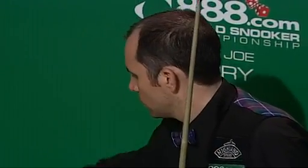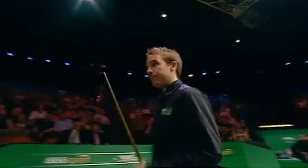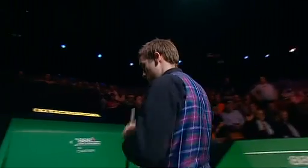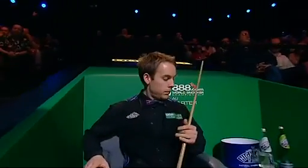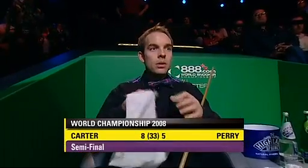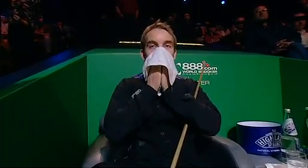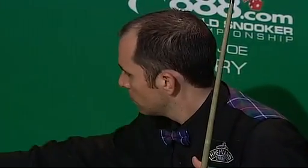One in the frame, Ali Carter. So, more trouble for Joe Perry as Ali Carter goes 3 frames clear. He leads by 8 frames to 5. Well, Carter is in a winning streak. He's been pretty fluent in the last few frames once he's got an opportunity. He's accounted for the last three frames basically in four scoring visits, 38, 56, 106 and 64. So he's got Perry under a lot of pressure.